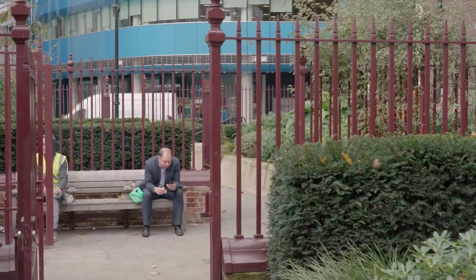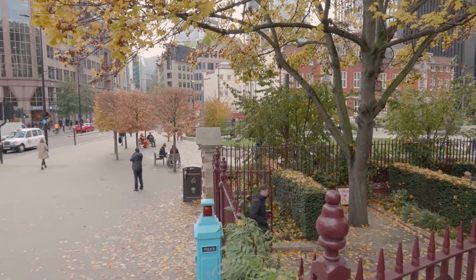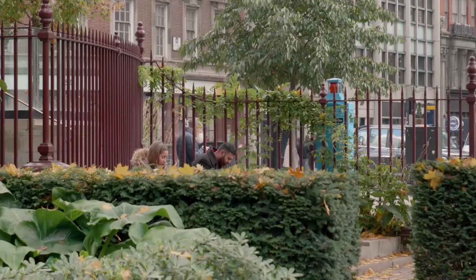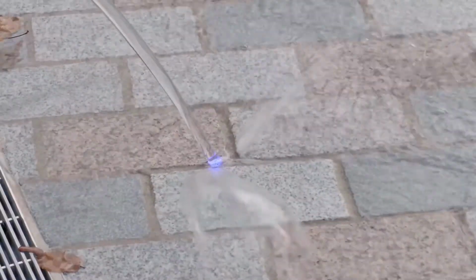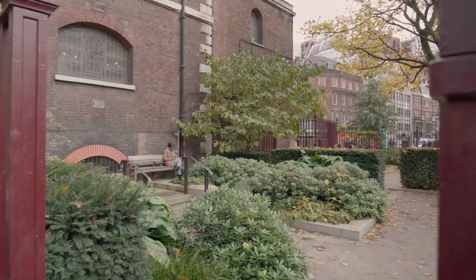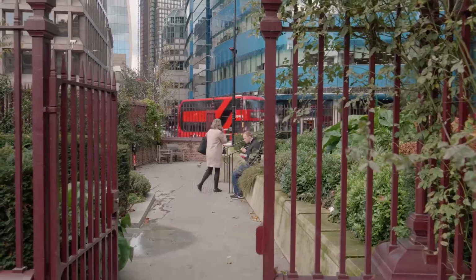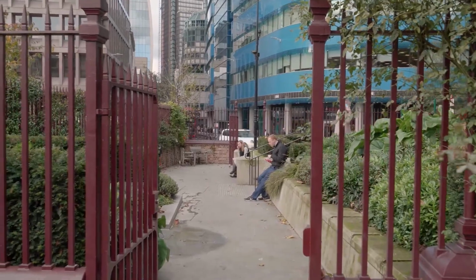There are quiet spaces, and they are very much for the local residential community, but also work very well for the business community. So there are contemplative areas, little fountains, quiet gardens, and actually fencing and gates that are shut at dusk, so that actually those spaces aren't used for antisocial purposes.